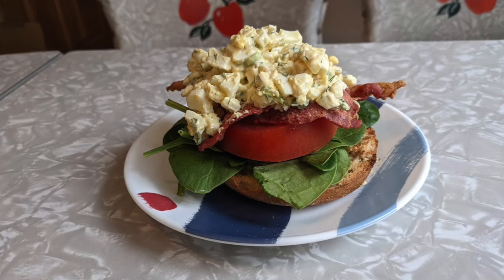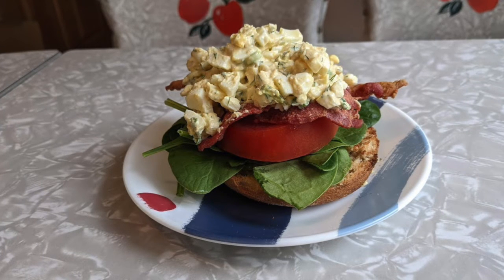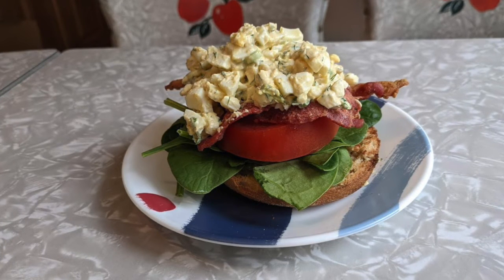I served this up the way that I normally serve egg salad. I will show you a picture, just on a piece of toasted bread, in this case a bagel with some spinach, tomato, bacon. Top it with egg salad, open face. That's how I usually eat it. That's how I ate this. I really liked it. I usually add capers and celery to my egg salad, so I would put those probably back in, and then I think I will add a little dollop of horseradish to my egg salad from now on. It's a pretty neat idea.